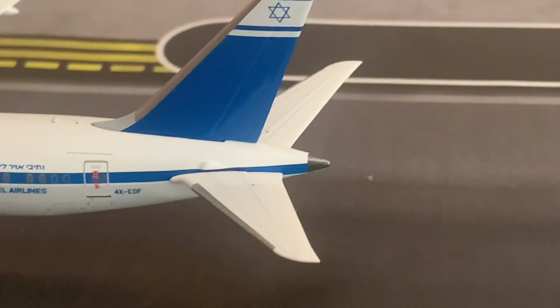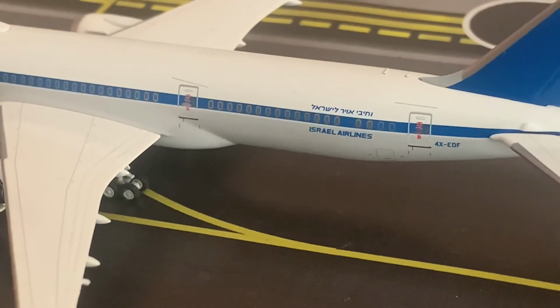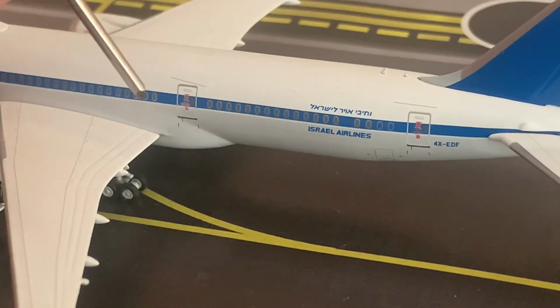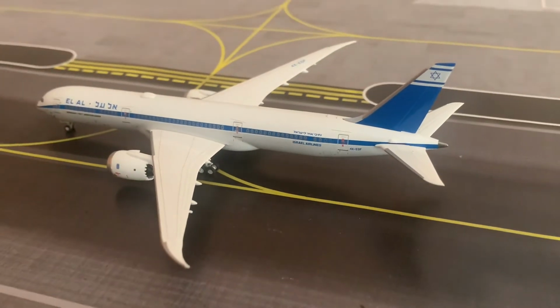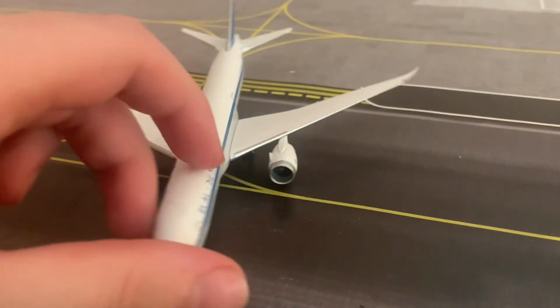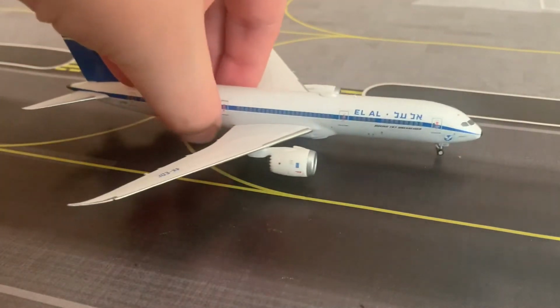And that is the side of the aircraft, just showing you the landing gear, which is located just there. I will show you a better view of the landing gear in a short while. So now let's have a look at the other side of the aircraft.